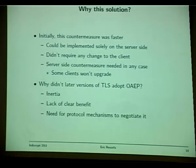And this was at a time when people thought this was a really serious kind of vulnerability. Since then we've gotten, I think, more blasé about it. So moreover, all the data shows that some clients aren't going to upgrade in any case. So you need this countermeasure basically floating around in your server in perpetuity in order to support whatever fraction of its clients don't upgrade for years. So you have to do the countermeasure, no matter what.